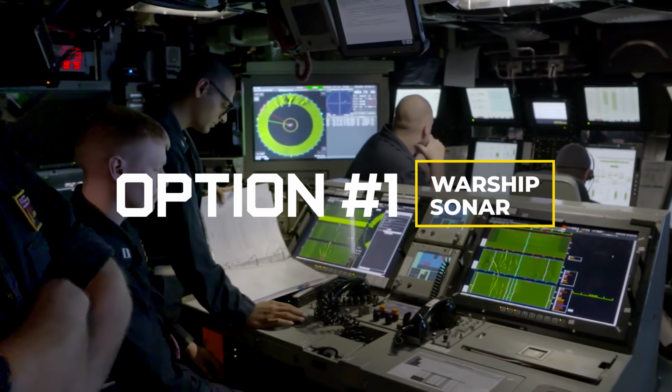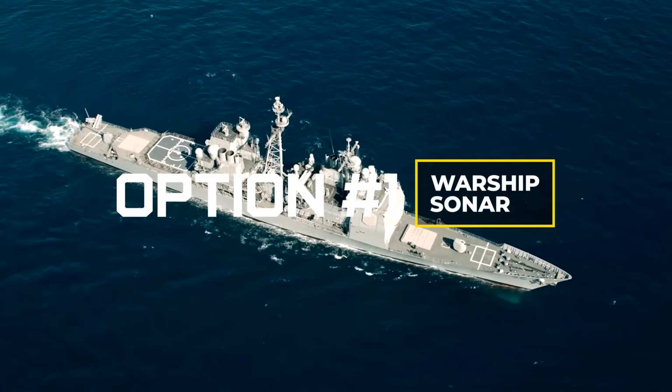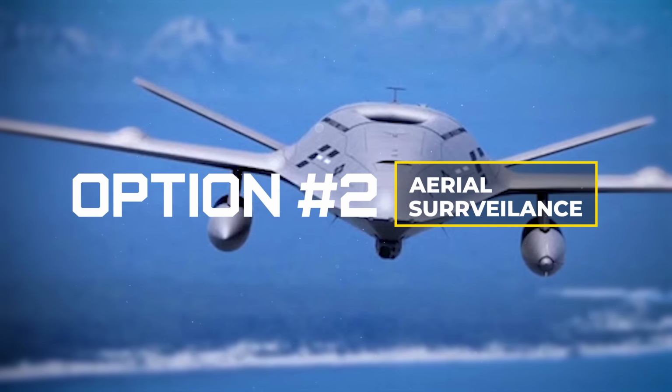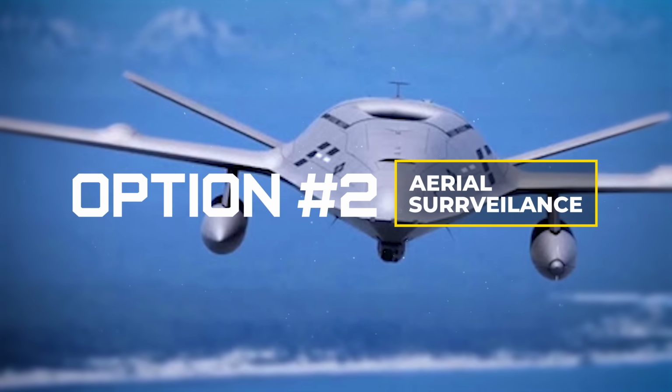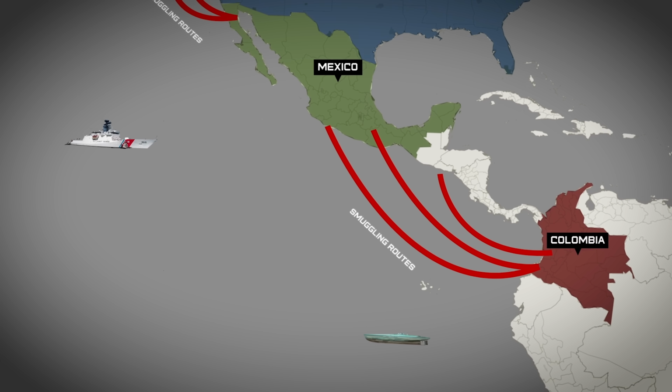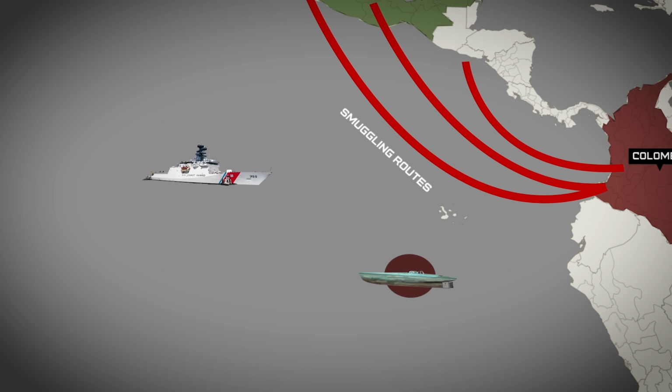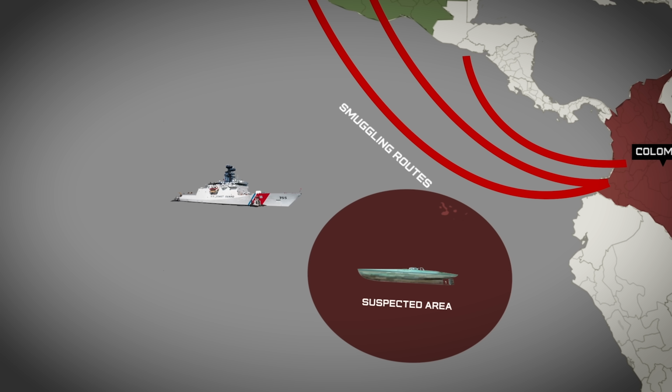It was likely spotted thanks to an underwater sonar device in nearby warships that can detect enemy submarines from miles away. The other option is it could have been an overhead drone. The cutter adjusted course to intercept the vessel and made way at full speed for most of the day to reach the suspected area before sunset.